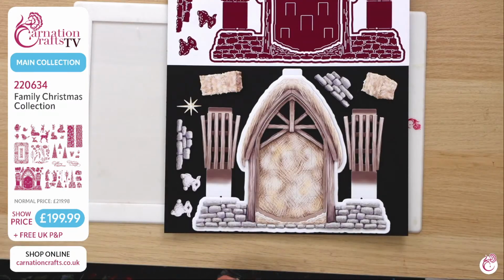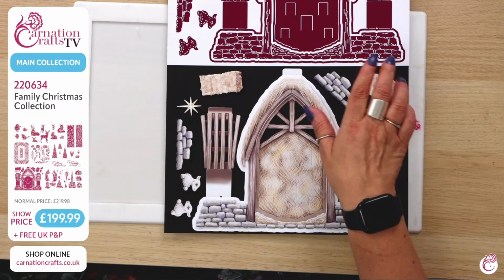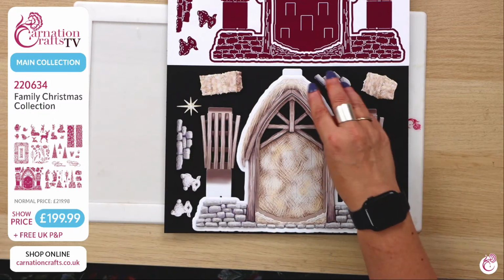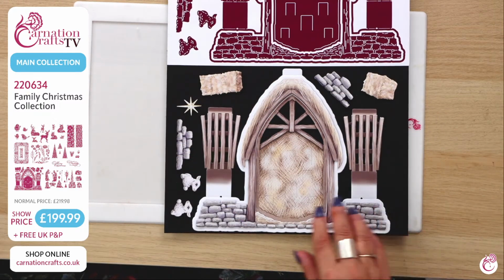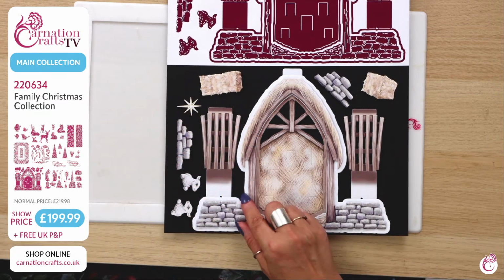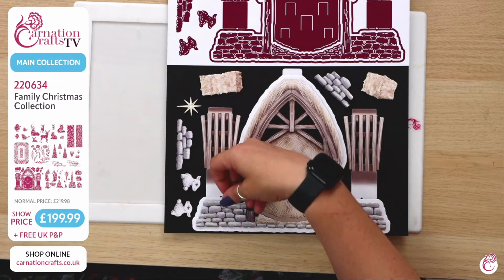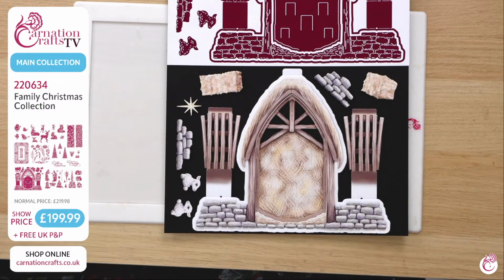So with this manger, you get the extra pieces. You've got decoupage elements that go on. You've got your beautiful hay bales, which are just super well done. They've got that 3D look to them, haven't they? Then you've got your decoupage elements for your wall. You've got your two little lambs, and you've got your star. And I'll show you how this works at some point during the show today. But basically, it is a stepper card, and it all sort of clips together.